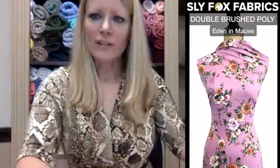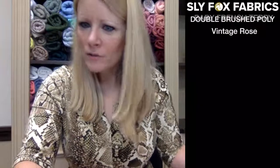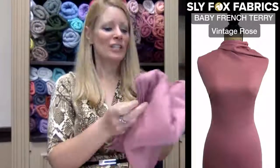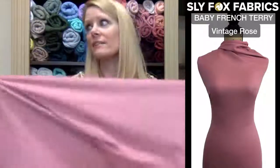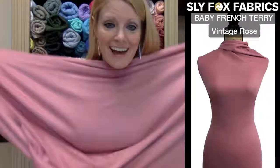Okay, so now we're on to our French terries. So much going on here. Let's see. Take this out. Vintage Rose is this color. So we got in some lighter springy colors that we didn't already have. We've got plenty of solid French terry, but there are so many more colors we can add. So why not?